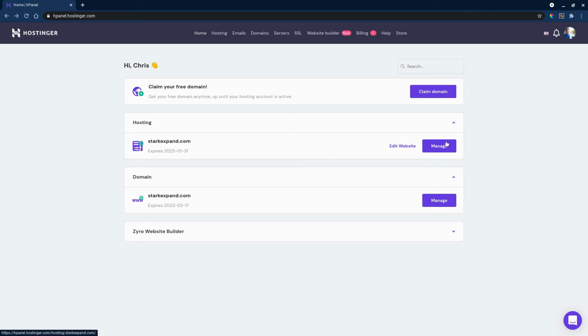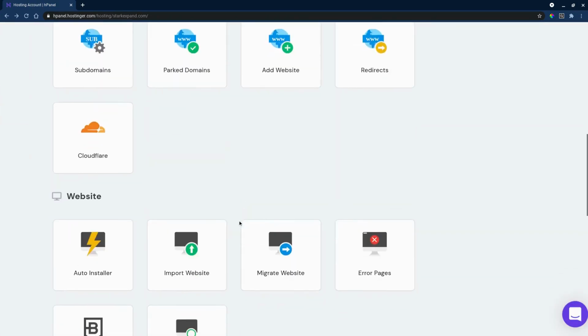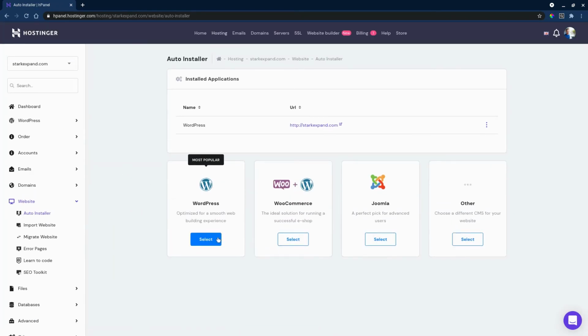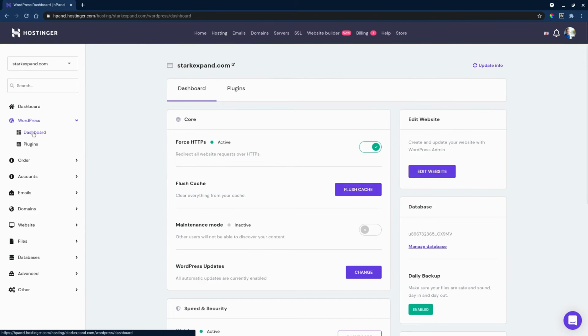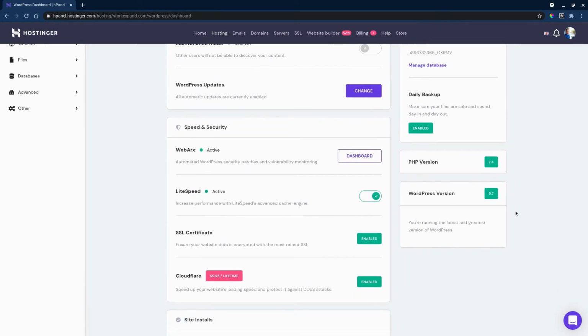Once that's done, click Manage on your hosting and scroll down to the auto installer. Here we will install WordPress by just clicking select and install. It's that easy. And once WordPress is installed, we will go to the dashboard, and here you can see everything related to your website. Check the PHP version and the WordPress version to see if they are updated. If they are not, you will see a button. You just click on that and it will handle the rest for you.